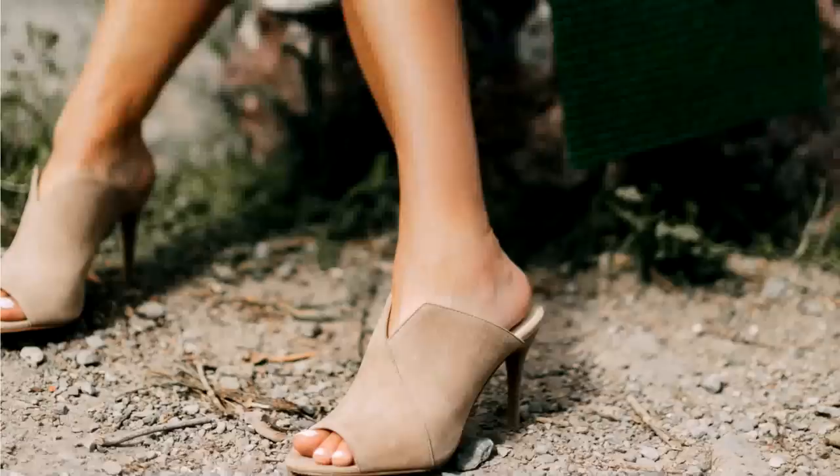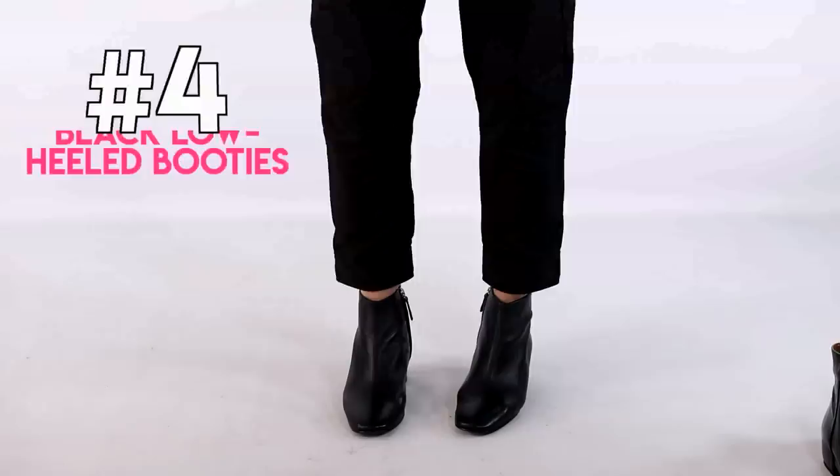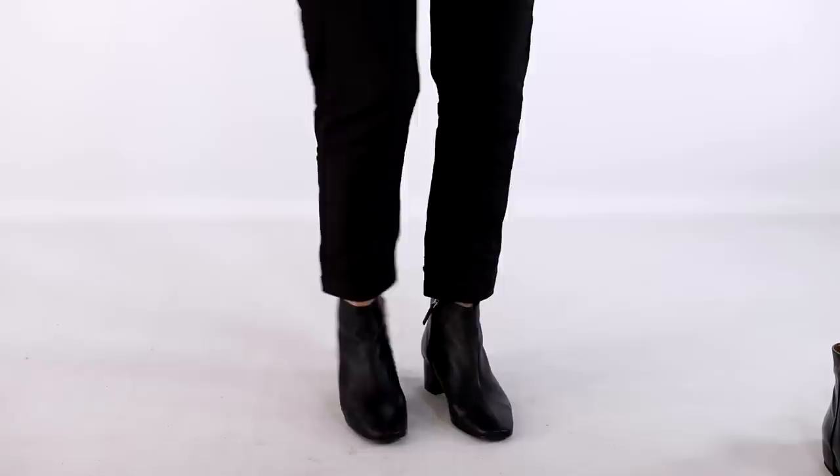Because I said you might want to do the basic and then add a couple of fun things in there. The next pair of shoes that we all need to have in our closet is a pair of black low-heeled booties. I remember people asking me if booties were just a fad and if they were going to stick around. Here we are, still talking about booties. I have three pairs of booties I want to show you.